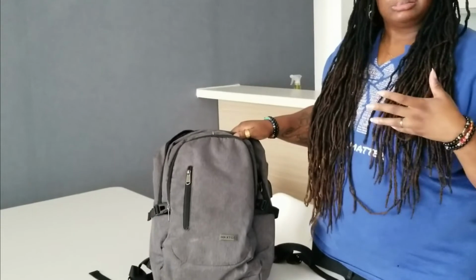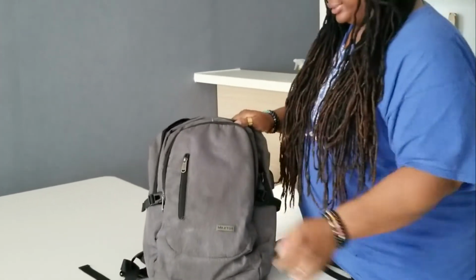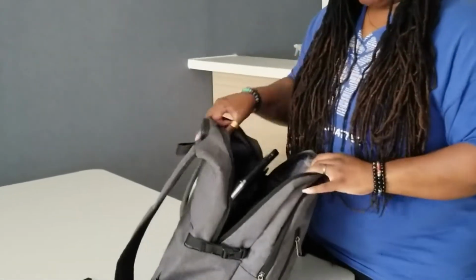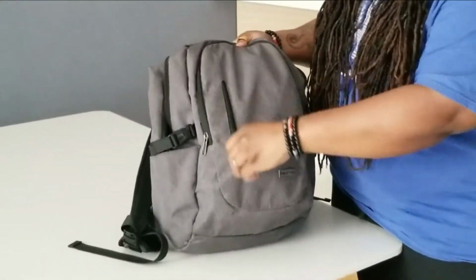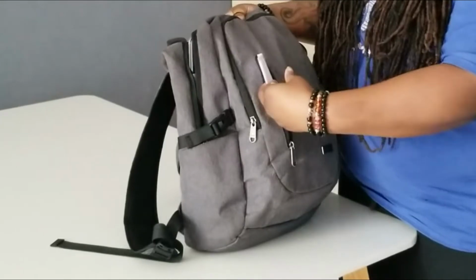So I can throw my laptop in here. I don't have to worry about anything. I got my mouse, my chargers, my extension cords, all that stuff fits in here. So I got one that has a lot of pockets inside and on the outside as well. I have this pocket where I can throw some stuff that I don't mind in case it comes up missing.